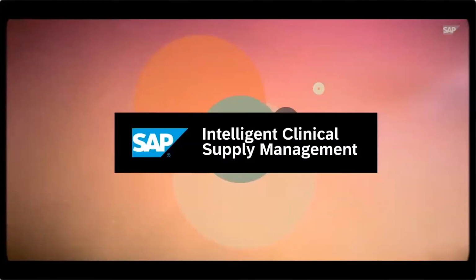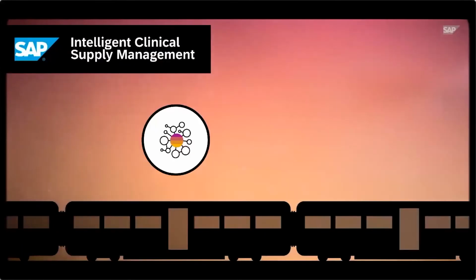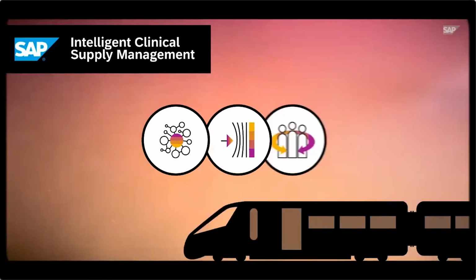This is the future we are building with SAP Intelligent Clinical Supply Management. And working with our partners and customers, we can shape the future of intelligent, resilient, and patient-centric supply chains.